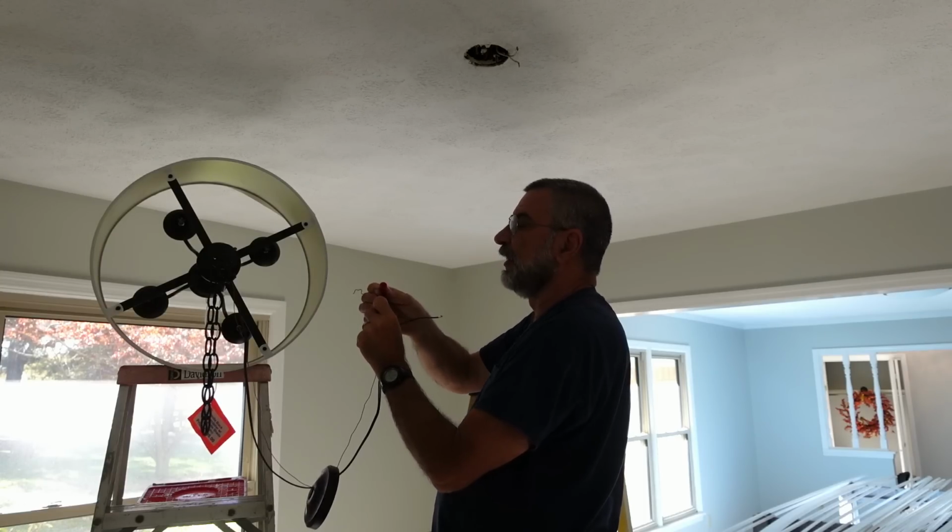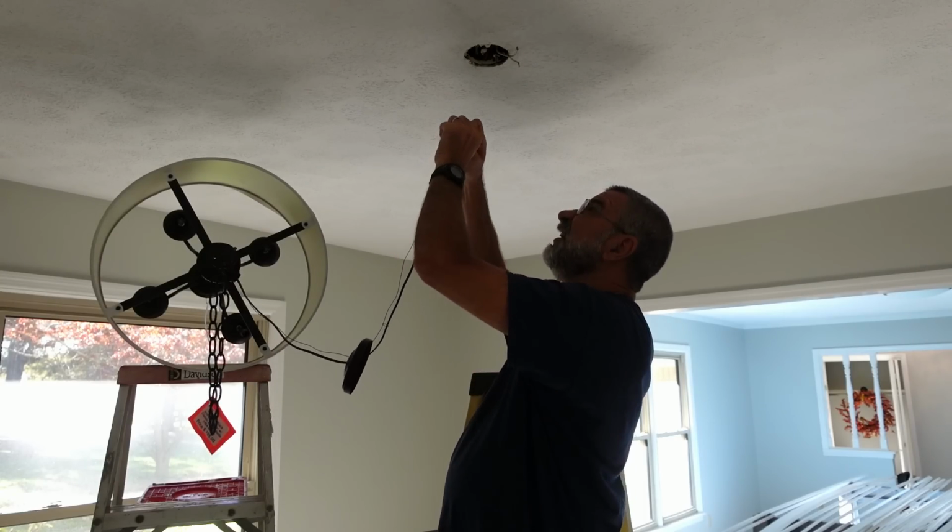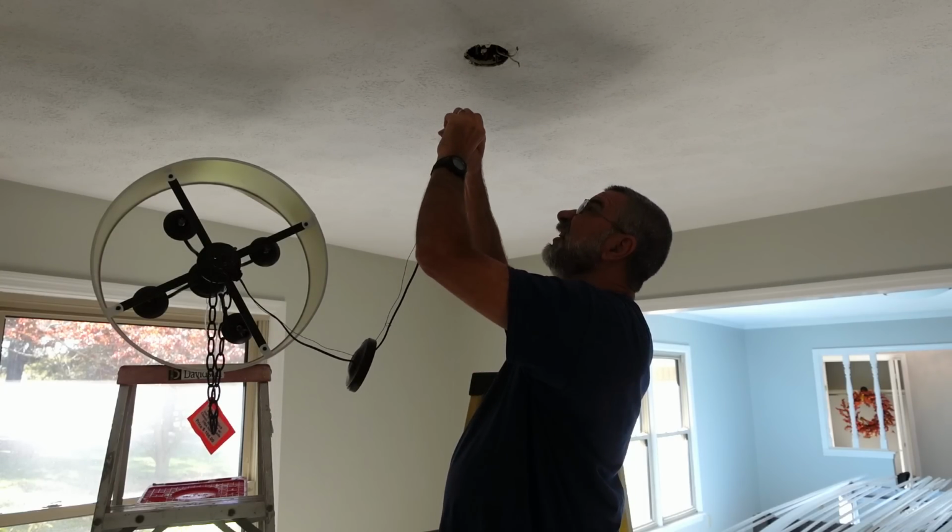Installing the dining room light. A lot of people have made a lot of comments about the colors that we chose, whether you like them or not, whatever. Now, unfortunately, on video, the camera just simply doesn't show the color very well. And this is a perfect example of what I'm talking about.